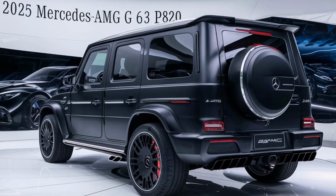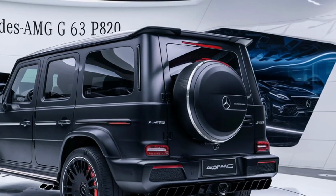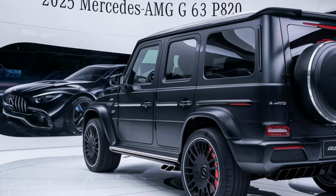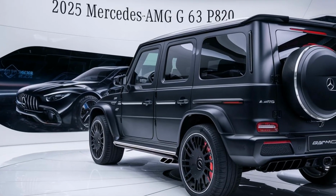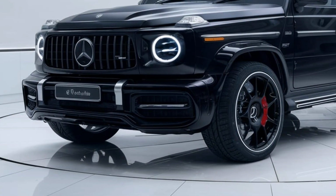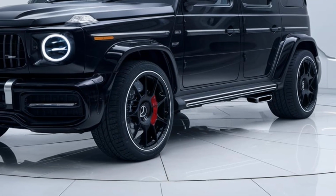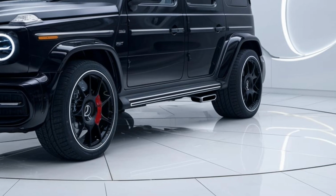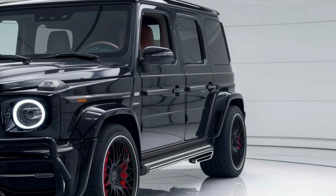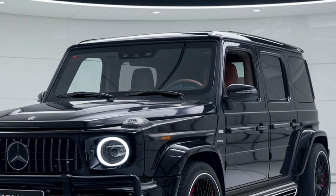The tech inside is state-of-the-art, with the dual 12.3-inch displays dominating the dashboard. One acts as your digital instrument cluster, while the other is your infotainment system powered by the latest MBUX software. It's super intuitive, with voice commands that actually work and a touchpad controller for those who prefer physical interaction. There's also wireless charging, Apple CarPlay, Android Auto, and a Burmester surround sound system that'll make your music sound like a live concert in your car. Space-wise, the G63 offers plenty of room for both front and rear passengers, with enough headroom and legroom for everyone to sit comfortably, no matter how tall they are.